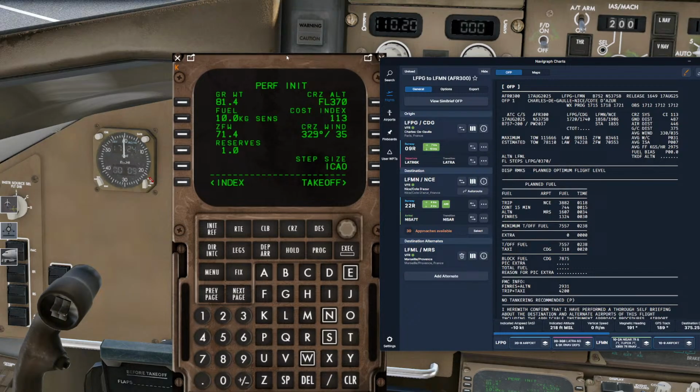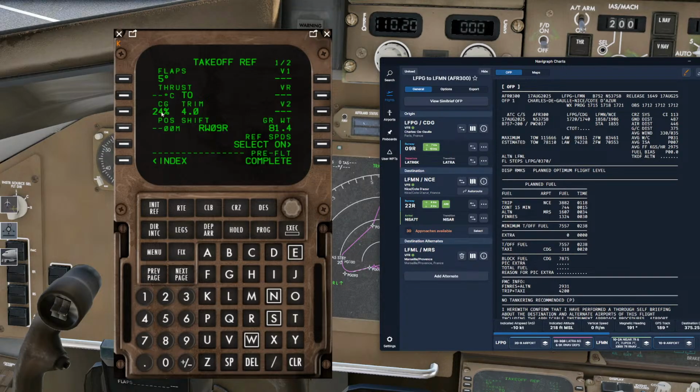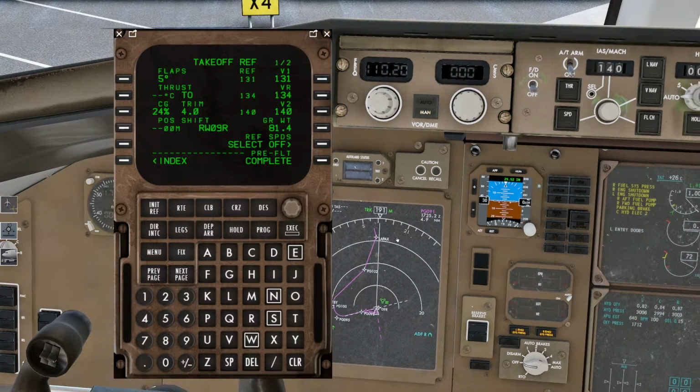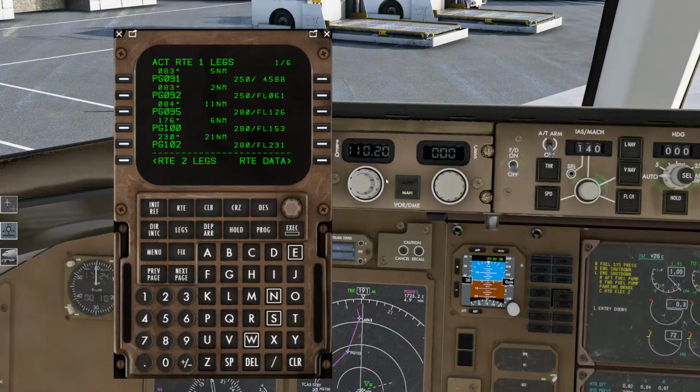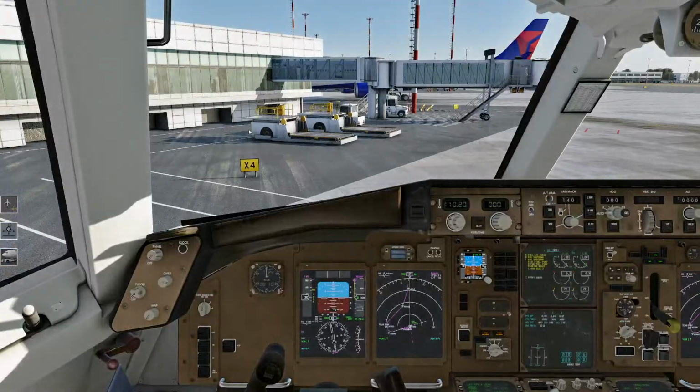Excellent. Next, we're going to go to takeoff. And we're going to select flaps 5 for the departure. We're going to select the CG, which is 24. Turn those on, and we have now our V speeds. 140 is already set here for us, which is perfect. Right, trim is 4. Let's put this back. We can remove this now from the view and reset our view here as well.